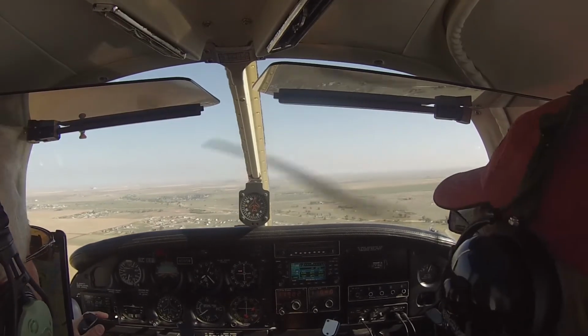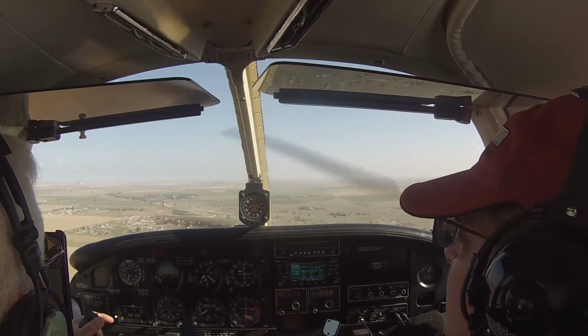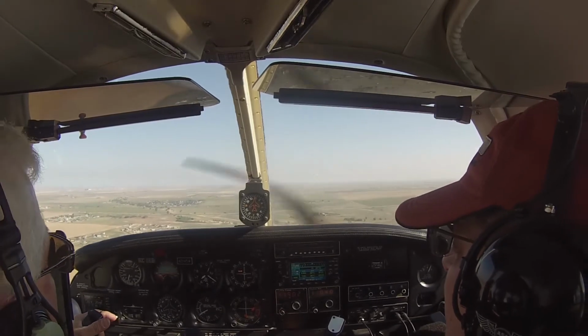The wind is 220, it's going to be behind us on the right.